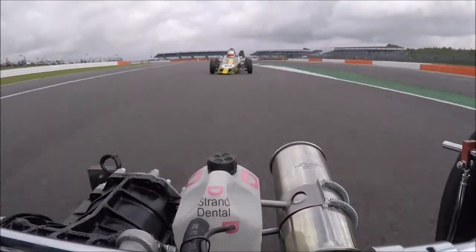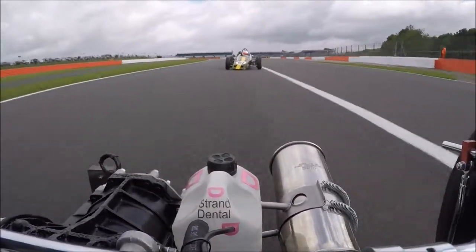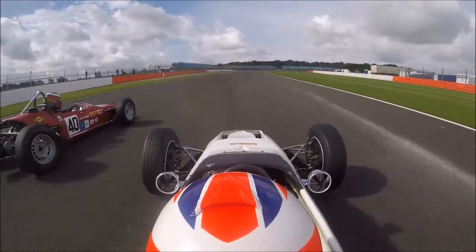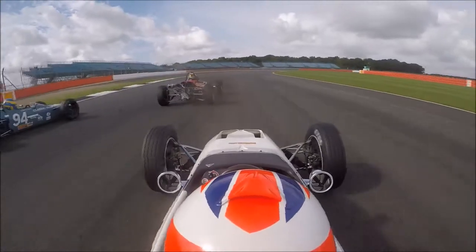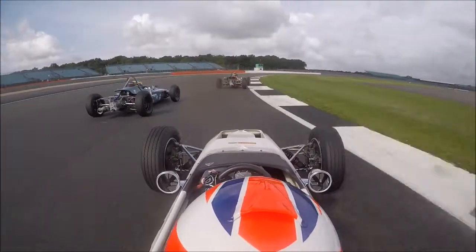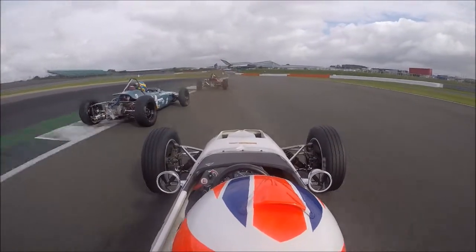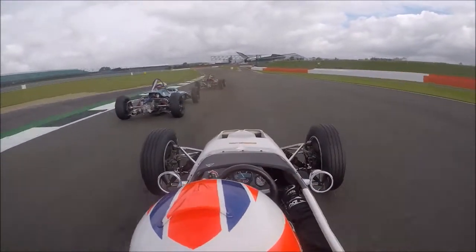That's a bit wide though. The Lotus 61, still chasing, still chasing for the lead. Mitchell and O'Brien have slipstreamed past Ben Tilley in towards Stowe Corner. So the three Merlins still up front, but in a different order.